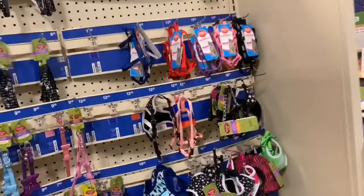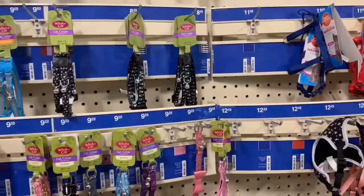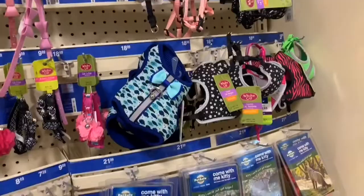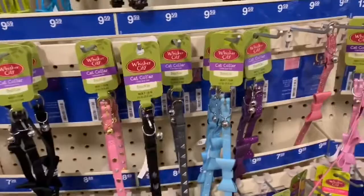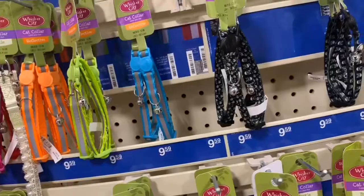So let's see what they got. This one's kind of cool. Cliffy, this way. He's a small little kitty cat, so I gotta get him one for his neck size. I don't really know anything about these neck sizes. Ooh, a studded one. Make him look pretty cool to all those other outside kitty cats. I do like these reflective ones, though. He had a red one, and he took that one off, so maybe he was trying to tell me he didn't like the red one.